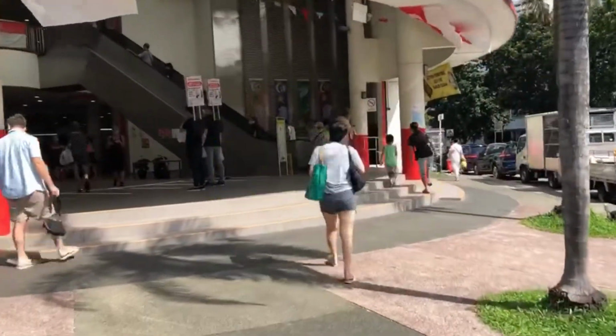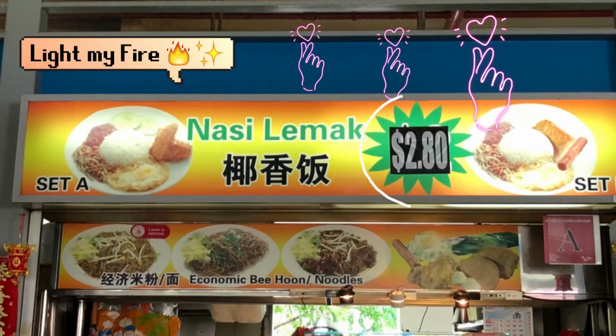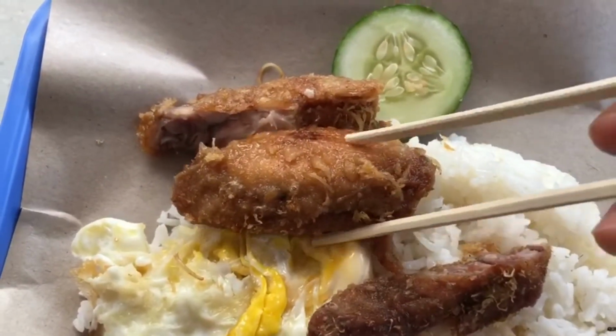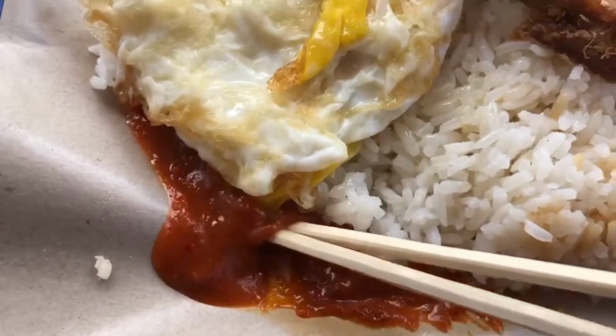Okay, let me introduce you to the Singaporean breakfast. I went to the Hawker Center, which is an open air food court market in Singapore. The first one is nasi lemak, which means rice and oil in Malay language. Yeah, the oil means coconut oil, so the rice is cooked in coconut oil.